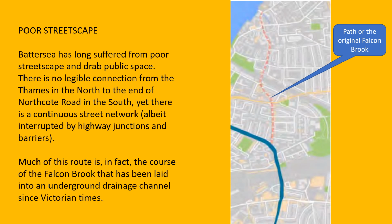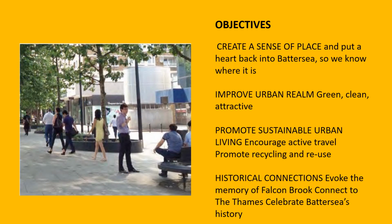So this project aims to reconnect Falcon Brook to the history of Battersea and celebrate its relationship with the Thames. It aims to promote a much more relaxed style of urban living, to improve recycling, make safer cycleways, and green and clean, and make more attractive this route, which she, I think, is saying is really the heart of Battersea.